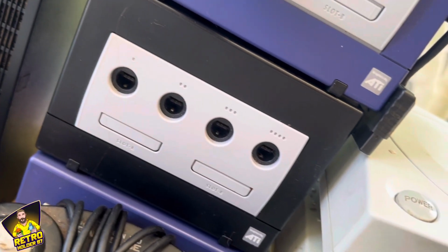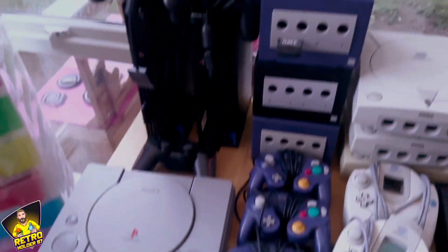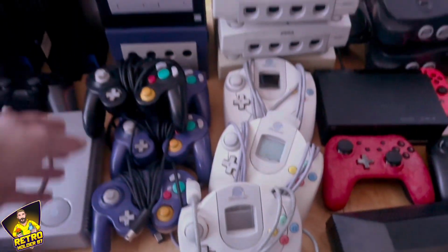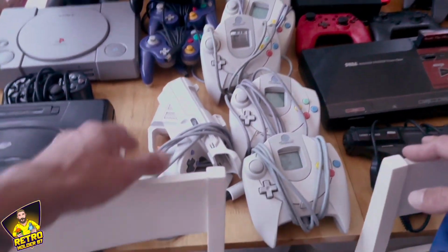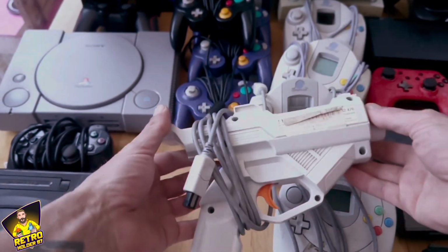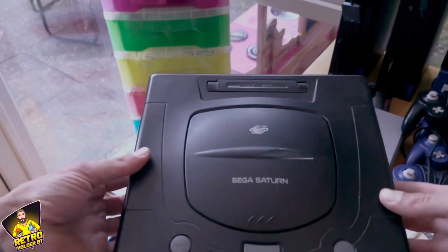Then moving on, we've got three GameCubes. Four controllers. We've got two indigo and one black. Three indigo controllers and a fourth black one there. Three Dreamcasts. Five controllers. And again, for you Time Crisis fans, I believe it was called something different on the Dreamcast. I'll have to check that out. And then we've got a bare unit Sega Saturn.